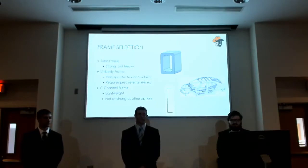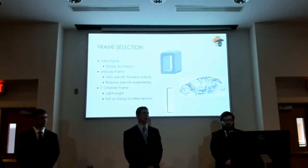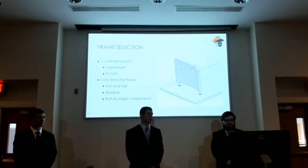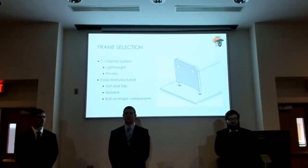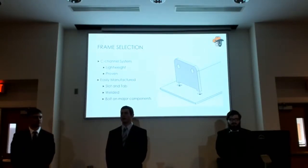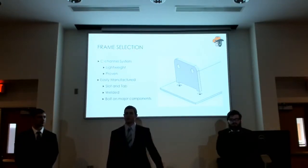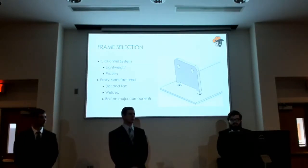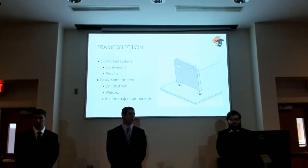It is strong enough to support the tractor that we will be building if we give it the right support structures, and it's a lightweight enough frame. So this is the type of frame that we went with. Like I said, it's a lightweight system, and we have used it in past years, so it's a proven system. We know how it reacts to different forces of competition. We know some of the weak points where we need to add different supports. So that's one way we can improve on that.